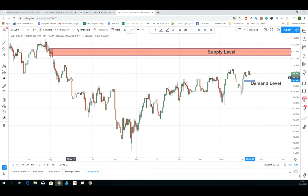For now, this supply is not valid anymore. The price already used this supply and picked up the orders from it. The same goes for this one. So the next fresh supply, as it seems now, is the one above that I marked with this red level. This is the next critical supply that I will definitely consider selling from if the price reaches there. This supply is also the target for the buy position we saw before on the 1 hour chart, if it happens.